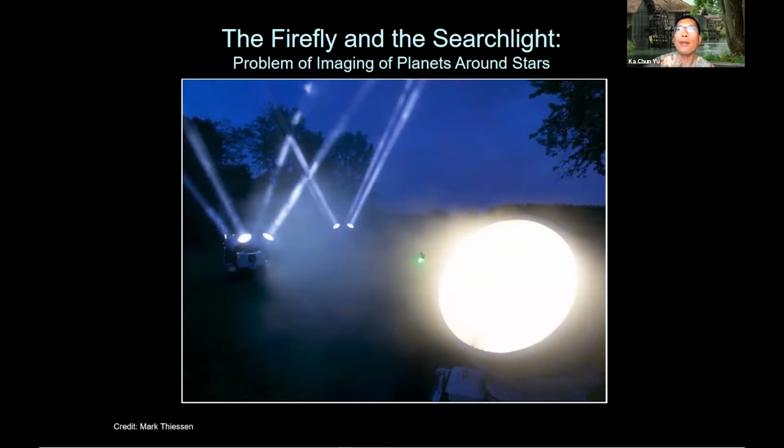All right. So one of the problems with trying to detect planets around stars or these debris disks is what we call the firefly and the searchlight problem. So if you imagine there's a searchlight pointed up at the sky, that searchlight is super bright. And if you're trying to also spot a small firefly that's flitting next to it, that's almost impossible to see just because of a really powerful light source right next to the little tiny insect. And this is the same problem that we have in astronomy when we're trying to detect planets or observe planets around other stars. The planets can be billions of times fainter than the parent star, at least in the visible light that we can see.